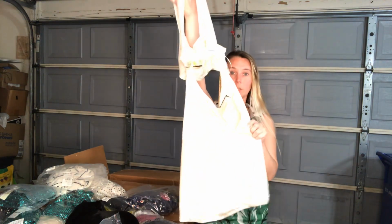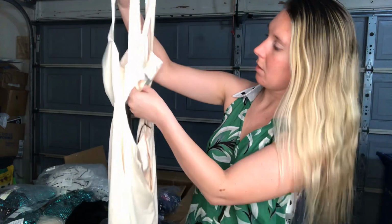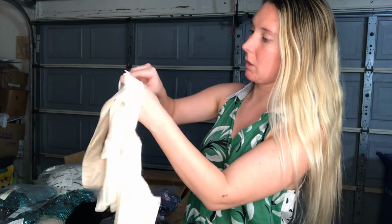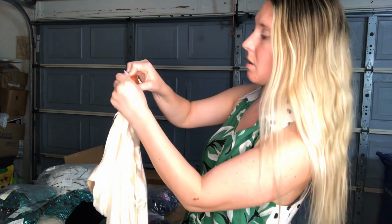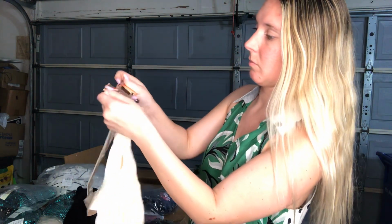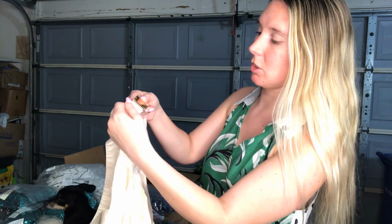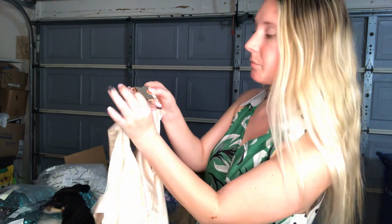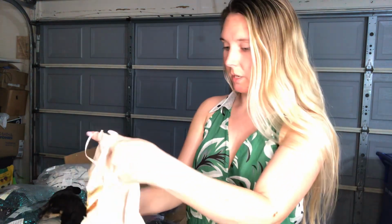Which probably is killing the fact that you can see what's wrong with it. Maybe right here. Okay, so let me stay right here. All right, so this is really crappy. You can just tell it's poor quality right here, and it's really scratched up. But let's put this inside out.